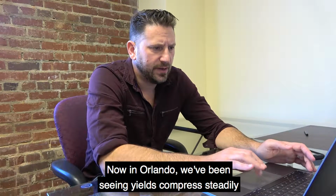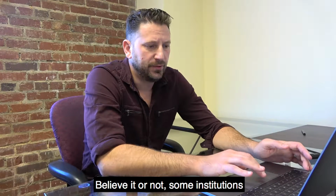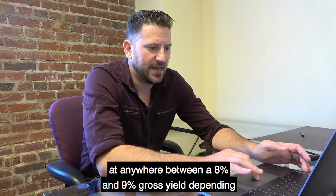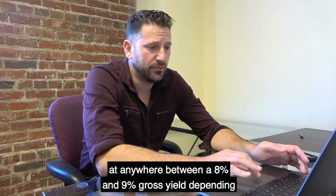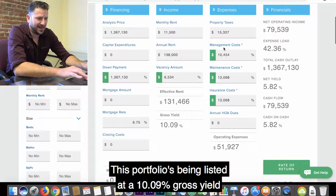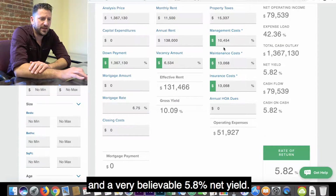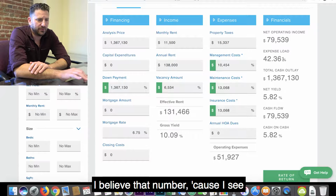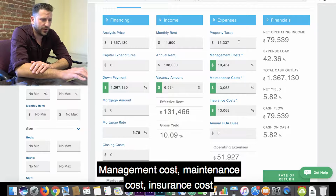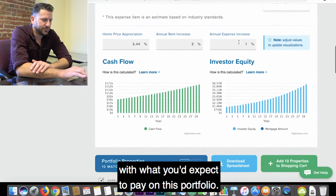Now in Orlando, we've been seeing yields compress steadily over the last several years. Believe it or not, some institutions and some local buyers buy these things at anywhere between an 8 and a 9% gross yield, depending on how nice the properties are. This portfolio is being listed at a 10.09% gross yield and a very believable 5.8% net yield. I believe that number because I see a 42% expense load, which means the property taxes, management costs, maintenance costs, insurance costs are probably pretty much in line with what you'd expect to pay on this portfolio.